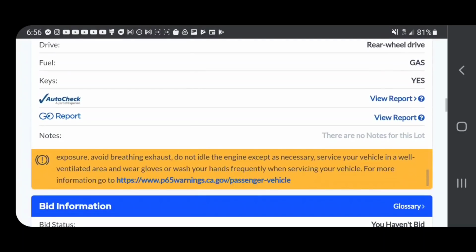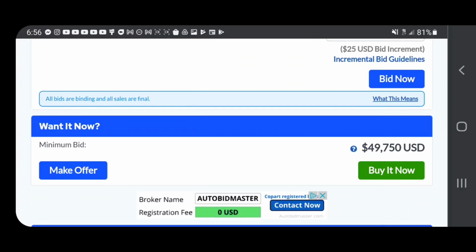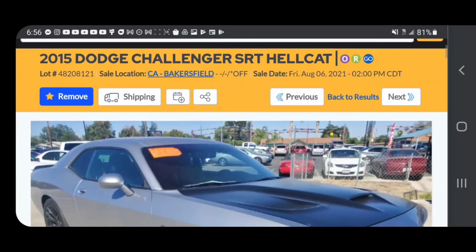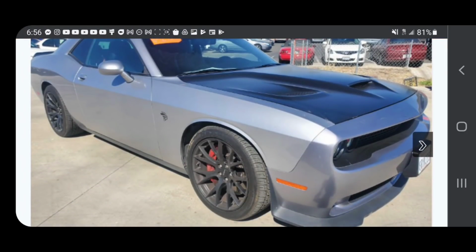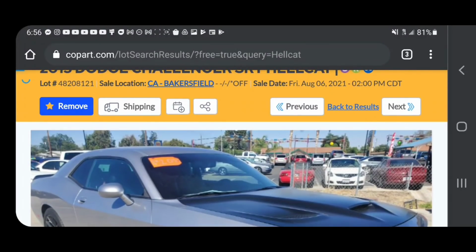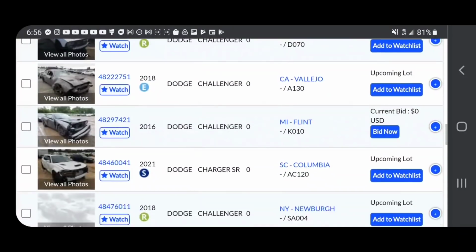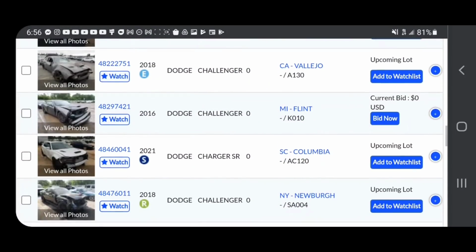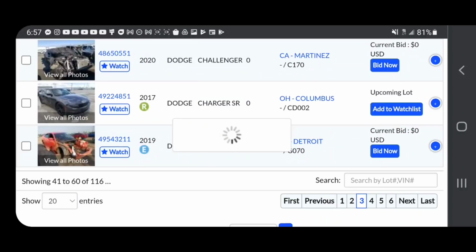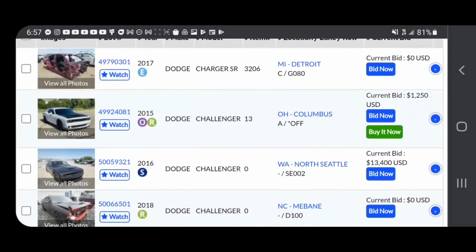Buy it now is $49,750. That's too much. I'd have to make an offer, especially for it being a 2015. That's really not a deal. I'm just going to be honest with you. You want to look at newer ones that you can get for cheap, man. And they're here. You just have to look for them, and you just have to be willing to travel to go pick them up. And if you're willing to do that, or transport one out, you can definitely do it.